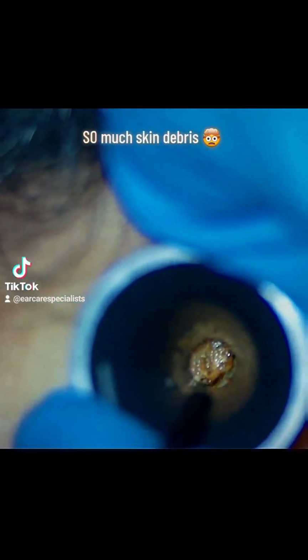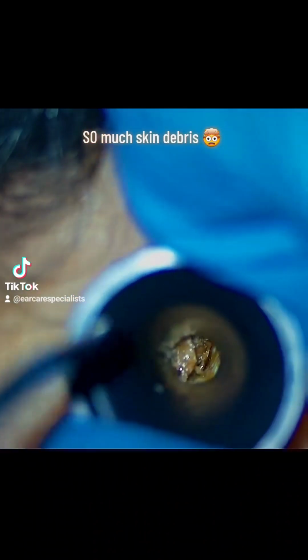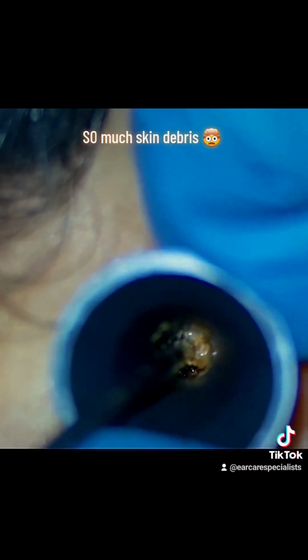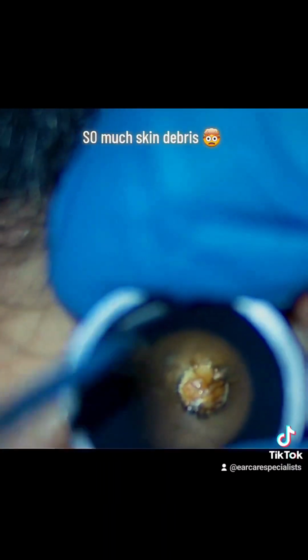the eardrum. Now the patient had used quite a lot of drops in their ear, which was useful because these skin debris are a bit softer, so we were able to just take them out quite easily. It took a little bit of time, but they did come out and they were wanting to come out, so it wasn't a tug of war match on this one. You see that we just keep going and keep taking more and more bits out of their ear.